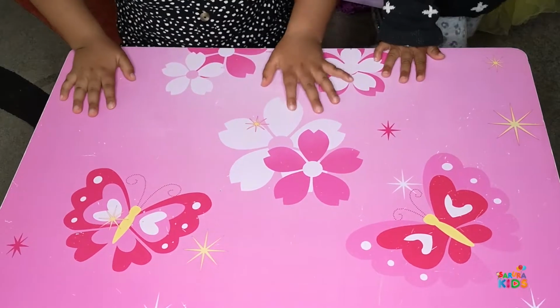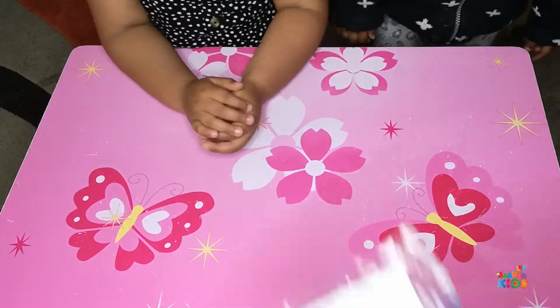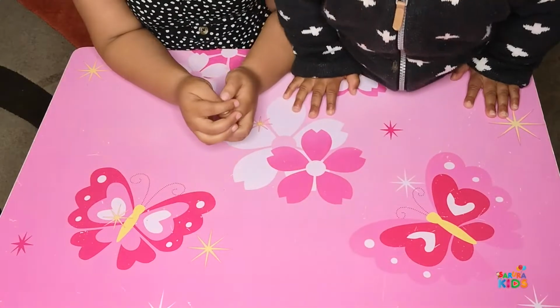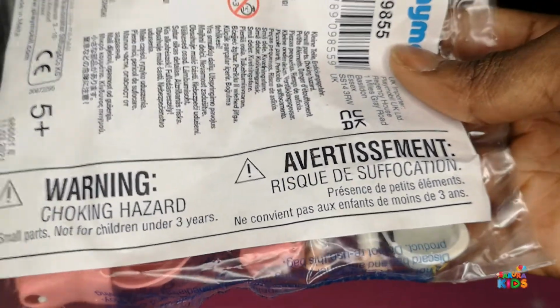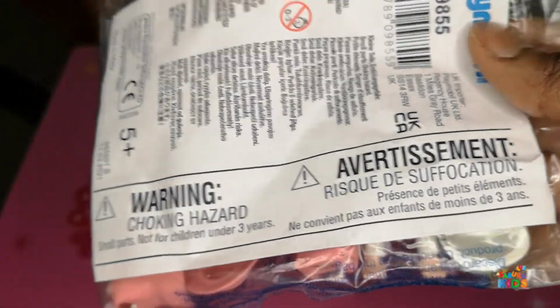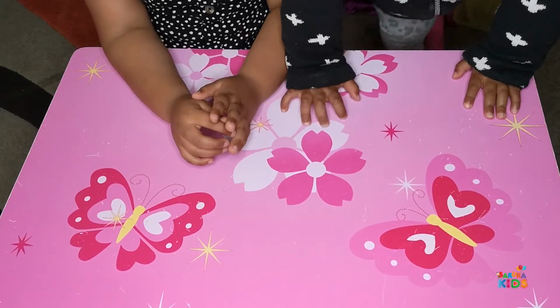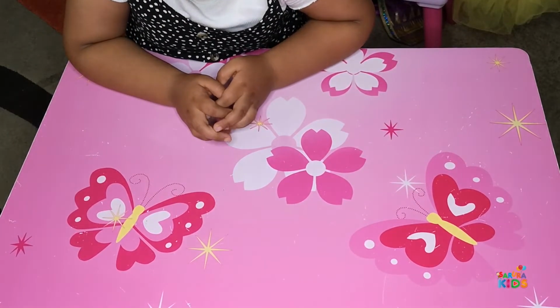And then we've got number two, which is 9855. And it says on the packaging, not for children under 3 years. For the small house. Again, somebody is under 3 years. Yes, you are. So you watch her like a hawk. I'm 3 years old. Yes, you are.